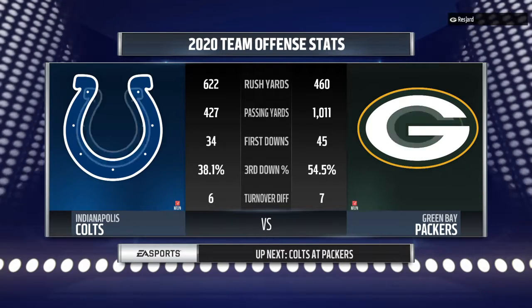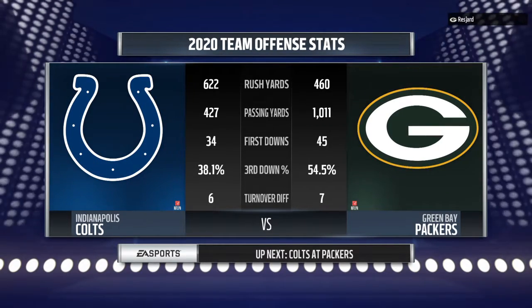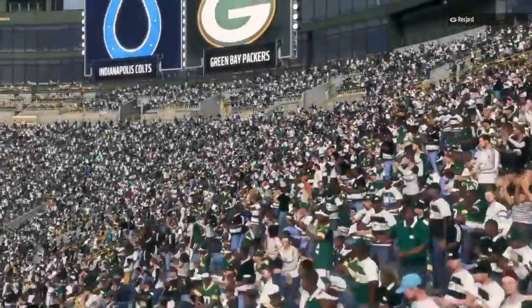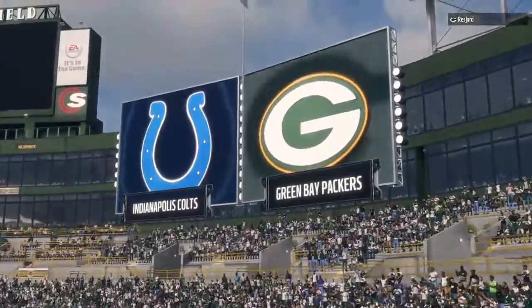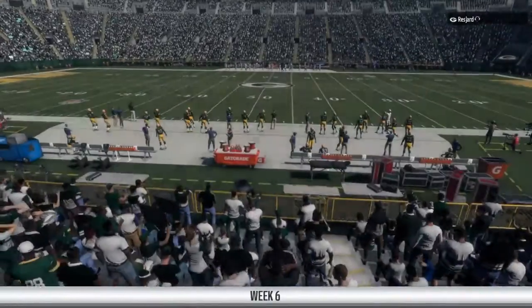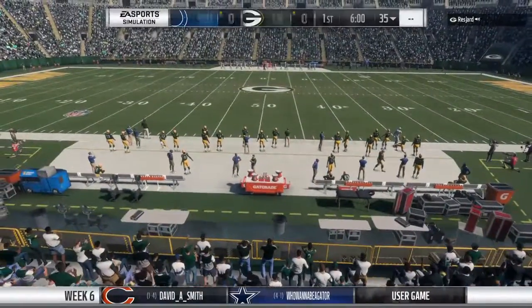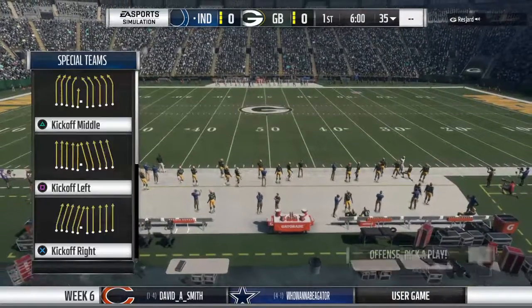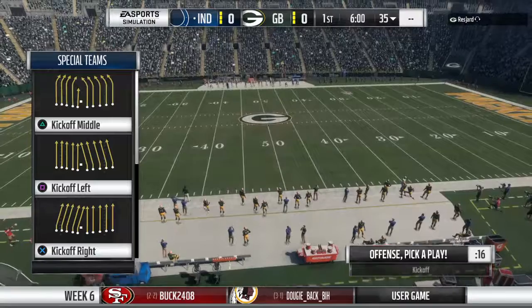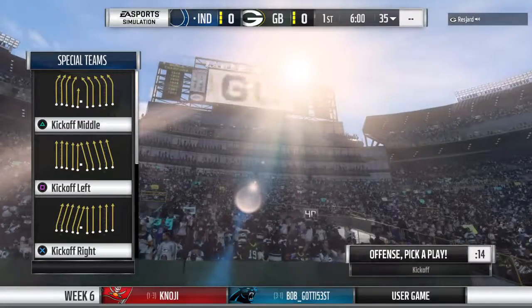Hello, everybody. I'm Larry Ridley, and this is the NFL on EA Sports. Today's matchup features the top-scoring pass offense in the NFL. The Packers are top 10 in passing TDs, and they go up against a Colts defense that will need to be on its game. This place first opened way back in 1957. We are inside legendary Lambeau Field here in Green Bay.